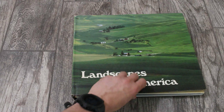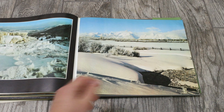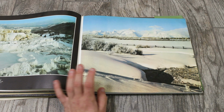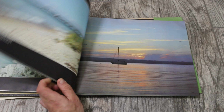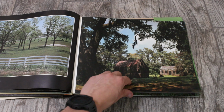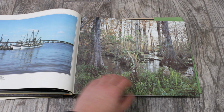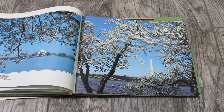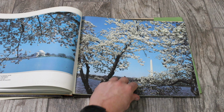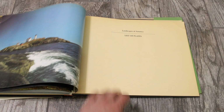Landscapes of America. This one includes lots of, as the name suggests, landscapes of America, but it also includes different mountains, some lakes, even some old town homes, some farmsteads, some bogs, wetlands, some marinas. It even includes different kinds of national and governmental structures, and it includes different kinds of seasons as well.